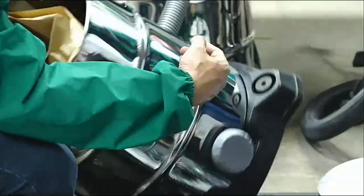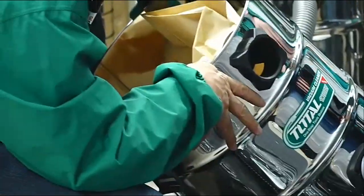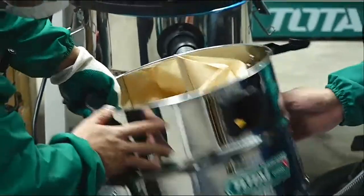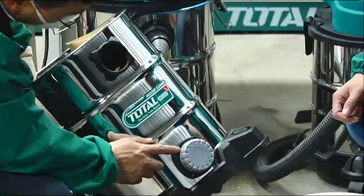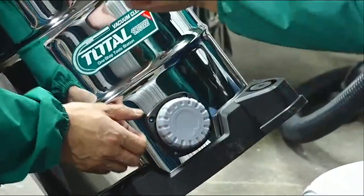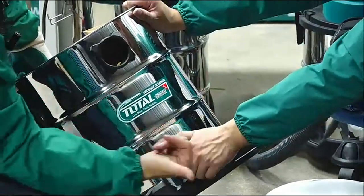Yes, just put it here. When you suck things in, they will go through and the bag will get bigger. Okay, got it. And this, what is this for? If water is going out, this hole is for the water to go out. Yeah, of course.